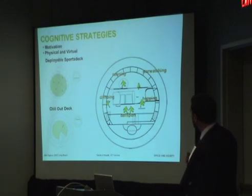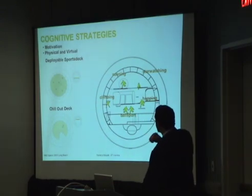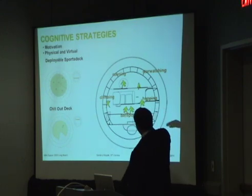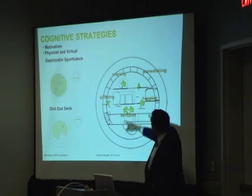the motivation, physical and virtual well-being of the crew. And there's a deployable sports deck, which appears in cross-section. It's not exactly clear where it is in cross-section, but it's sort of in here, where it has the ball sports and the hopping and the climbing.